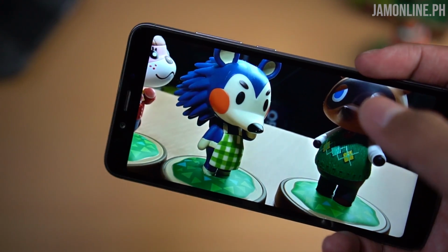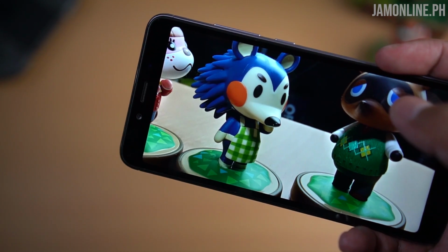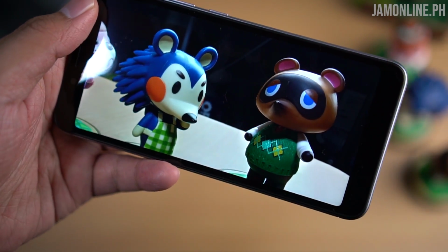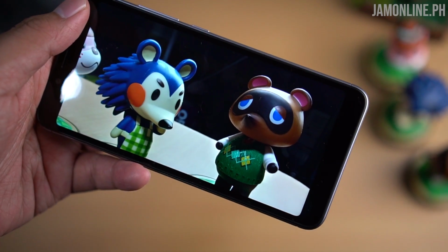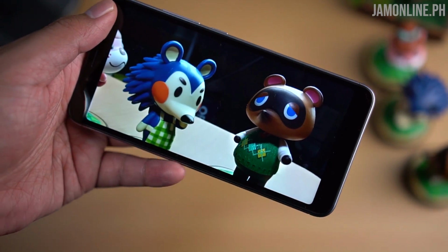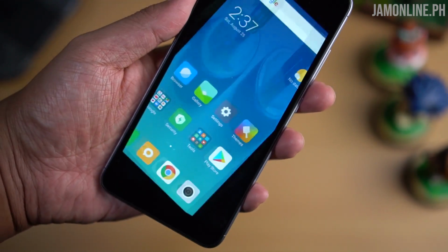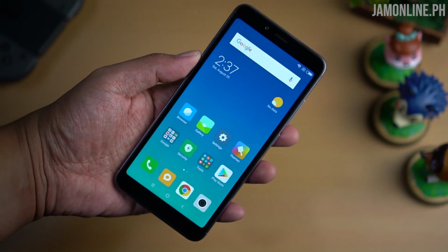It's really good. The colors are good. It's quite sharp for an entry-level Android smartphone. And yeah, it's a really good rear camera. I'm actually surprised that the rear camera of the Xiaomi Redmi 6A could perform well. So yeah, I guess that's it for our hands-on unboxing of the Xiaomi Redmi 6A.